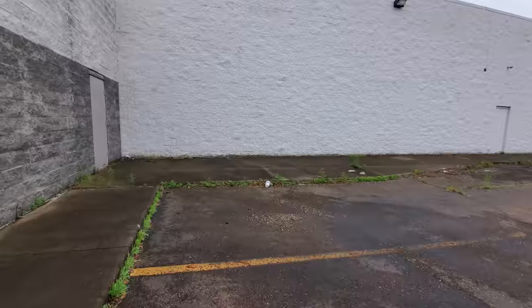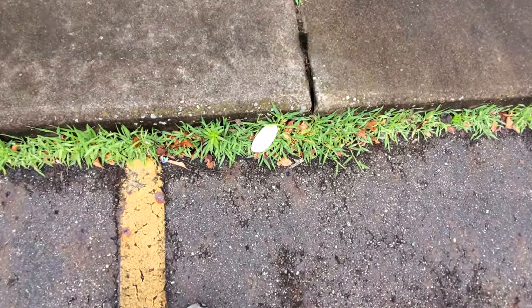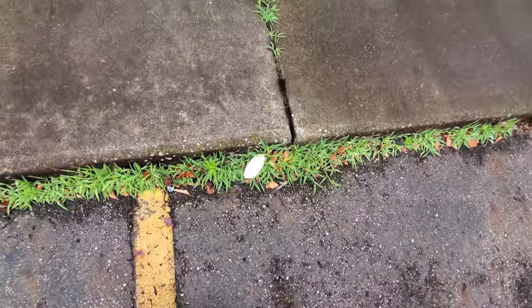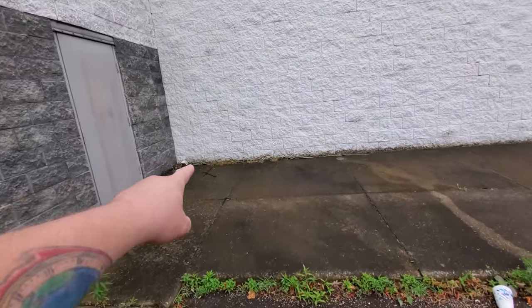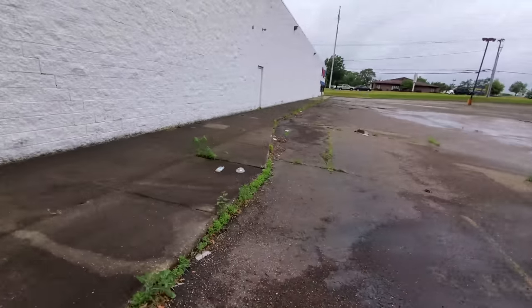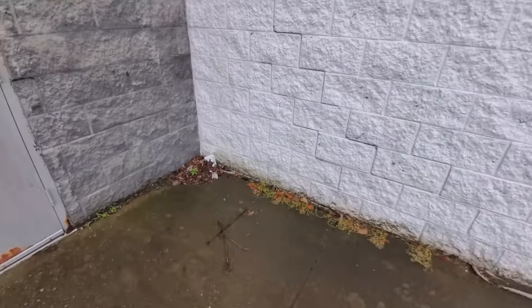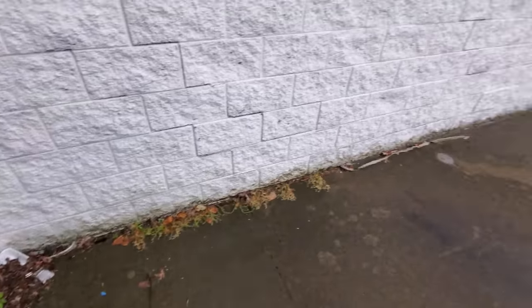And as you can see, again, what the heck is that thing? That looks like floam. You know that toy floam? I am not touching it. But yeah, that may have come from in here. Otherwise, this is all just garbage here. Again, you know, people pull up and eat their lunch and just dump their crap out here. Box of cigarettes, somebody's nasty mask.